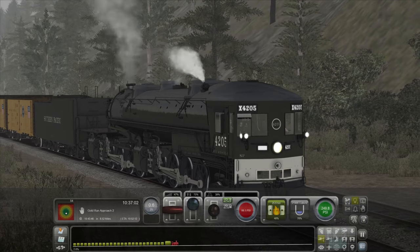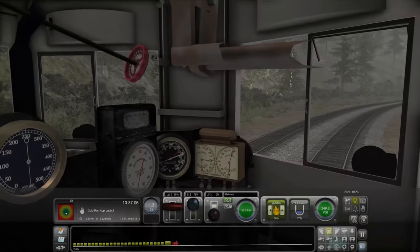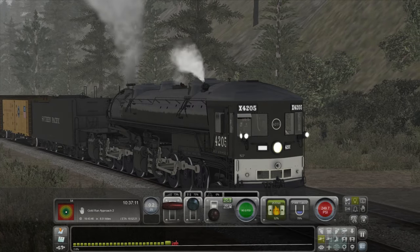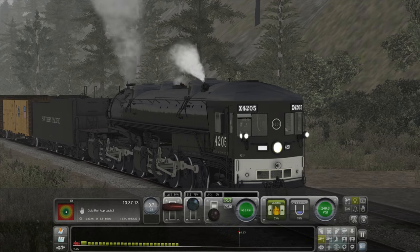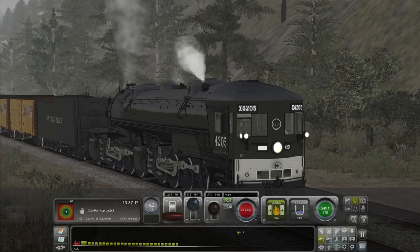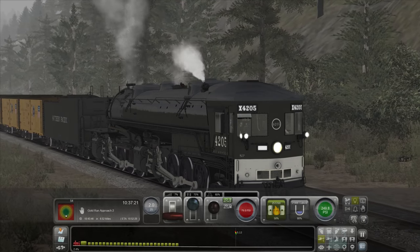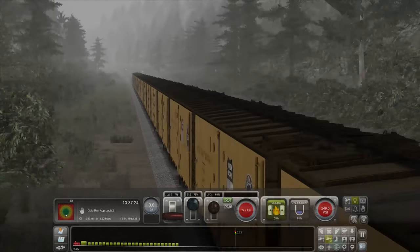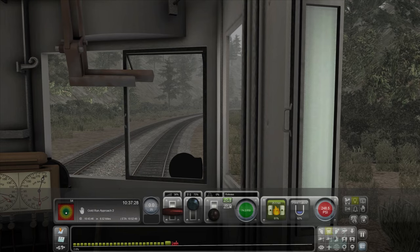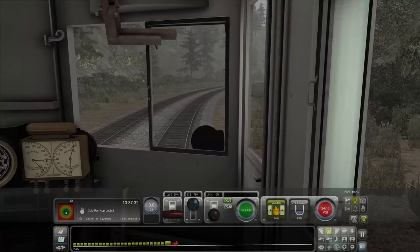Looks like we're going forward. That's good. Keep it going. Oh no. No. Oh no, we're stalling again. Well, luckily we got a clear signal back there, and that's really all that matters. Try to take this thing slow. We got sand on this, so we'll try to see if maybe we can get some traction doing that.